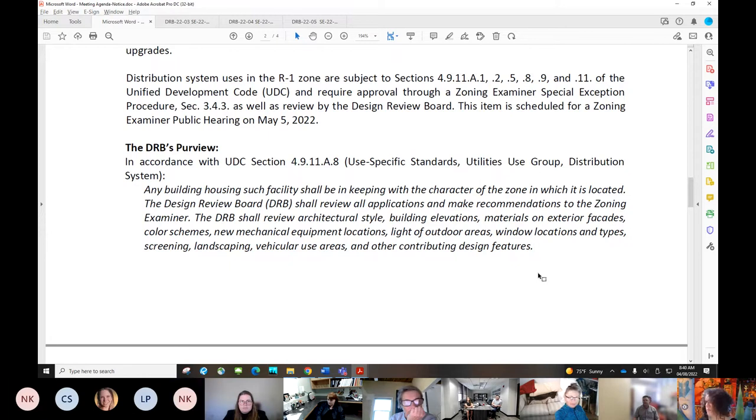Lexi, is this considered a commercial property? Are you required to do a rainwater harvesting plan for these? Yes. I believe so, yes.